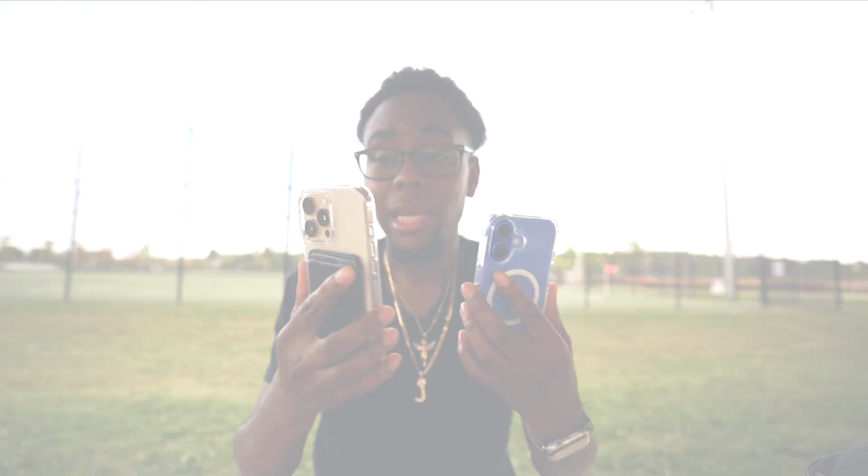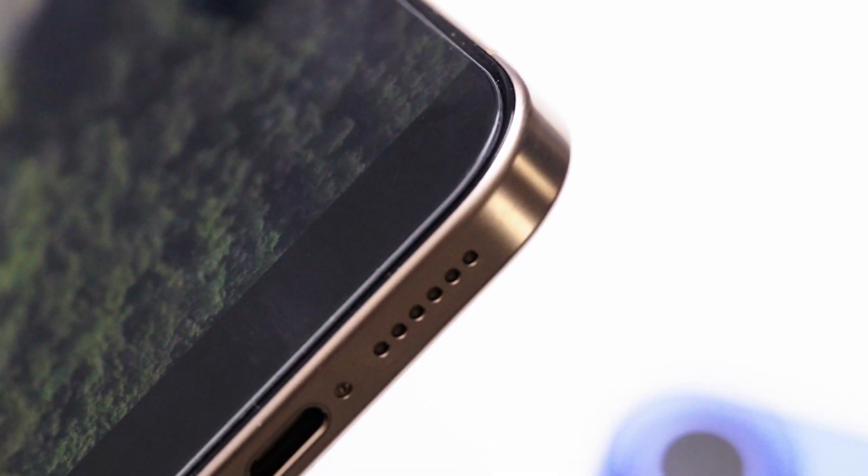This may be a big deal or may not be a big deal for you, but the iPhone 16 Pro lineup comes with a titanium body, so it's nice and lighter, and it has a really nice premium finish. The iPhone 16 still comes with the same aluminum body from before, so if that's a big deal for you, then definitely go with the Pro model.